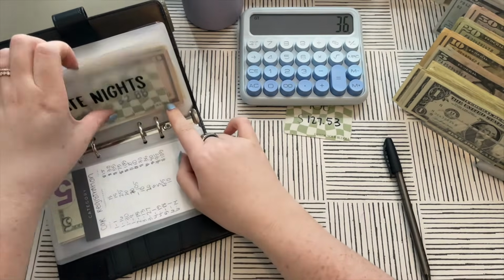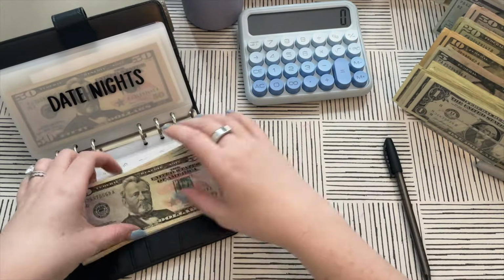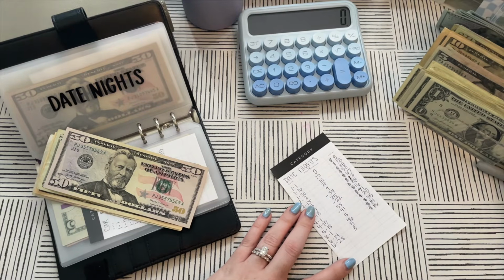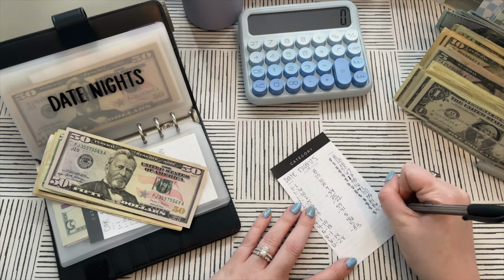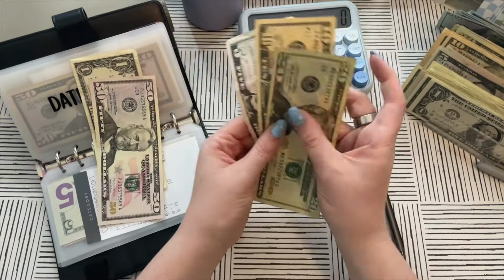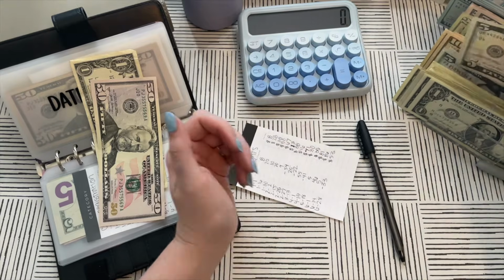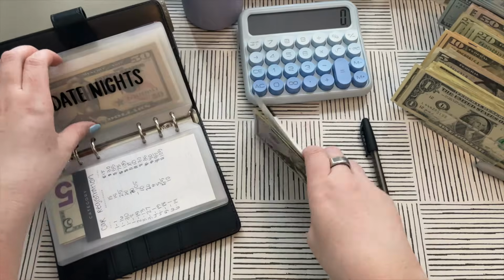Car registration, date nights. Yeah. $33 is what we spent on date night. Thank goodness we have it. 628, 30, did I say 33 or 32? 33. Minus 33 should be 53. Perfection. $35 going in, 1, 2 coming out. 53. Yes, indeed.